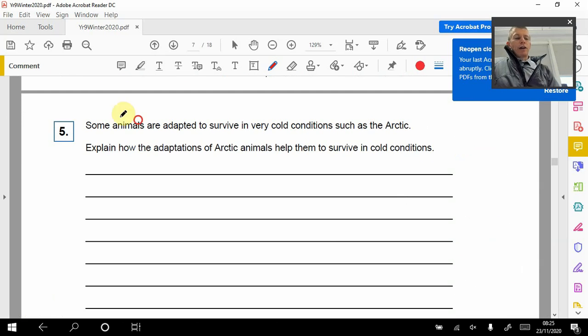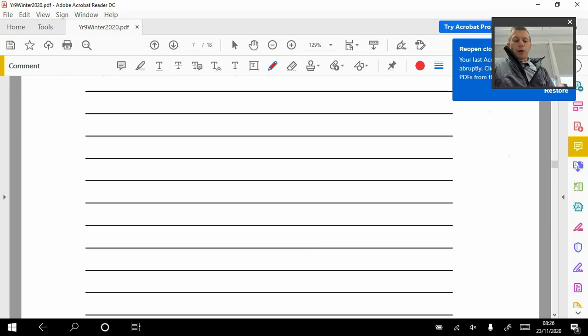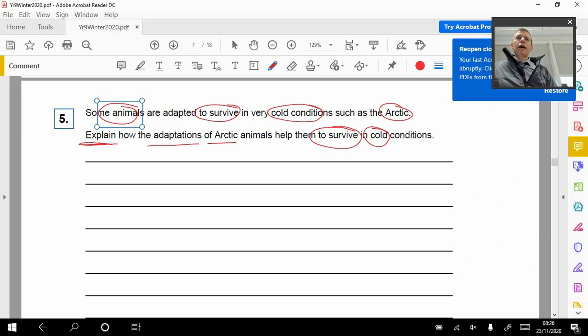Okay, the next one says some animals are adapted to survive in very cold conditions, such as the Arctic. Doesn't matter if you know where the Arctic is, but hopefully you do. Explain, so give me reasons how adaptations of Arctic animals help them to survive in cold conditions. So we're looking at how many marks. Now in your exam we made this 4 marks. So I need 4 points about how they are adapted to survive.